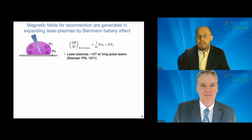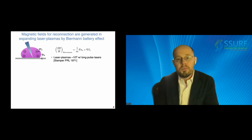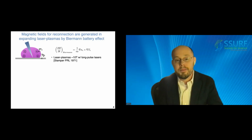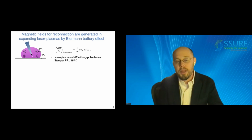Okay, a little bit more about how these experiments work. So I mentioned before how a laser generates a high temperature plasma. It also generates magnetic field. When the laser impinges on a solid, it's a very energetic and non-equilibrium type of phenomenon. And as a result, you can have things that you don't expect from classical thermodynamics. In particular, you can get temperature gradients and density gradients that are pointed in different directions. In this case, the density gradient tends to point toward the solid target where all this plasma is coming from, but the temperature gradient is pointing towards the laser focus.